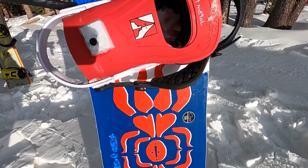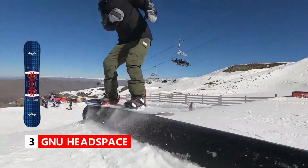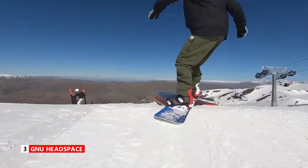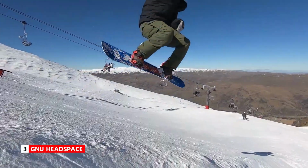All right, we're heading into the top 3, and my number 3 board is the GNU HEADSPACE. And the HEADSPACE just has so many good things going for it. The first thing is that it has magnet traction, so that wavy edge, giving you that extra bit of grip on icy or firm snow.